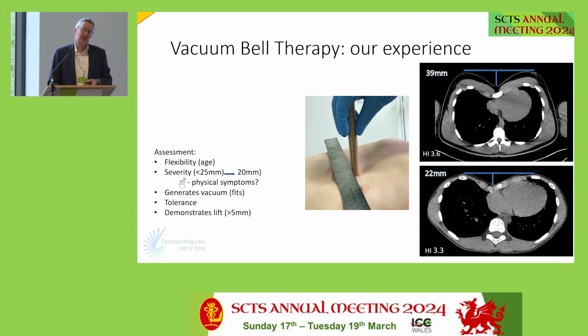How do we assess them? The slides on the left just demonstrate what Joel was saying. The Haller index is not a great index for assessing pectus excavatum, but it gives you a sense of what patients have when you're presenting them and considering vacuum belt therapy. You're fundamentally dealing with patients who may not be considered for surgery currently. A Haller index of 3.3 gave this patient a 22 millimeter pectus depth. In the clinic we don't do a CT scan or an MRI for assessing these patients. We do a simple physical measurement demonstrated on the picture, which you could say is crude, but it gives us a sense of how severe their pectus is. So that's how we assess them in terms of measurements.